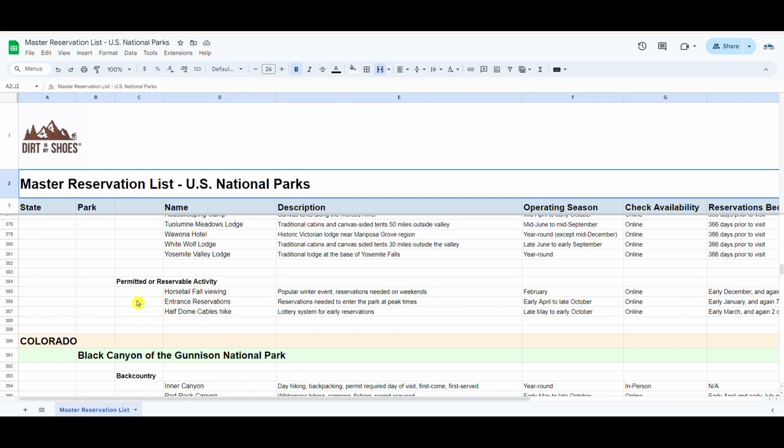Okay, going back in. So here's some more things that you can do in Yosemite that you would need a reservation for. So Horsetail Fall, if you want to go see the Firefall in February, you've got to have a reservation to get into the park. Entrance reservations were required this year, and so we have information about that. You've got to have those reservations to get into the park.